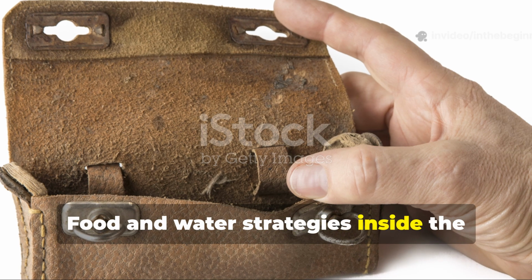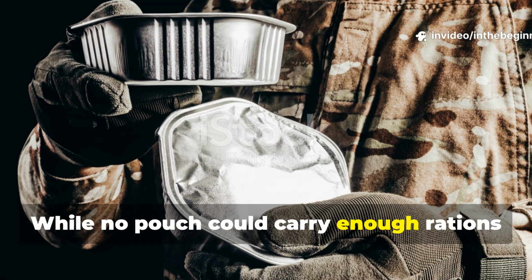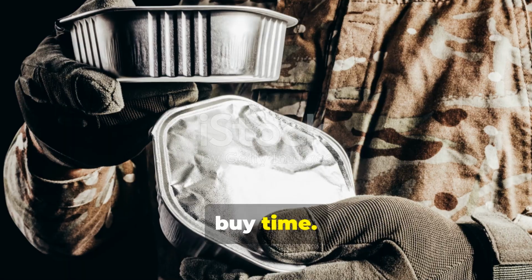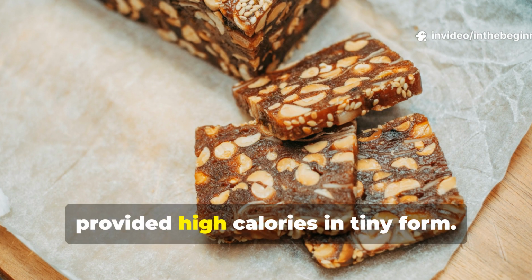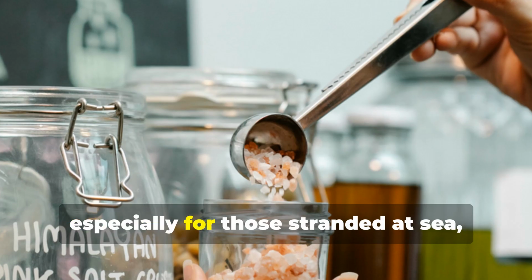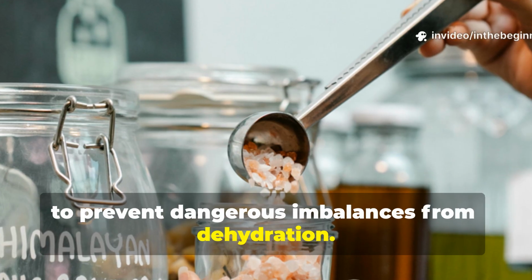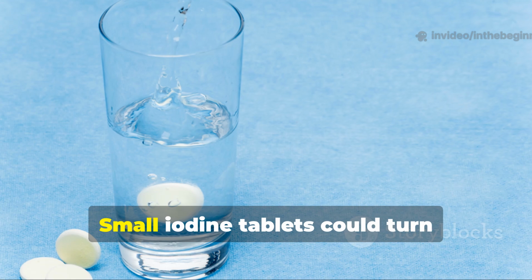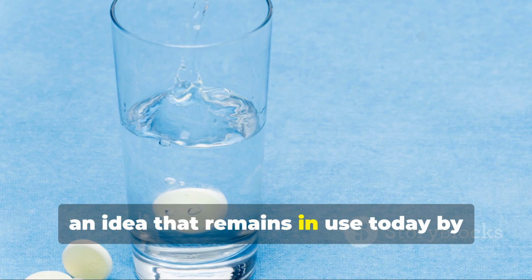Food and water strategies inside the kit reveal practical lessons. While no pouch could carry enough rations for weeks, what they contained was just enough to buy time. Concentrated food tablets, often made from compressed chocolate or oat mixtures, provided high calories in tiny form. Salt tablets were also included, especially for those stranded at sea, to prevent dangerous imbalances from dehydration. The real innovation, however, was water purification. Small iodine tablets could turn contaminated water into something drinkable in minutes, an idea that remains in use today by hikers and soldiers alike.